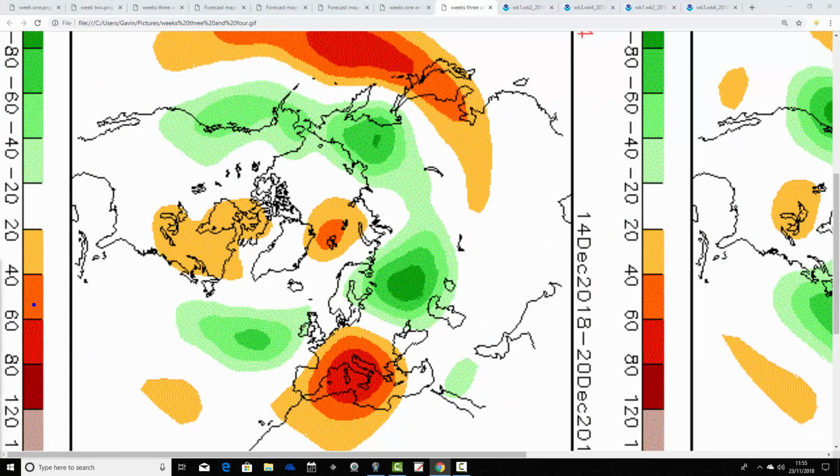So this is a very mild December being forecast now by the CFS V2. This is going from the 14th to the 20th of December with, again, the above average heights, this time centred across central parts of Europe, somewhere around the Alps. Below average heights out to the northwest. So, again, we will bring the wind in from a west or southwesterly direction like that.